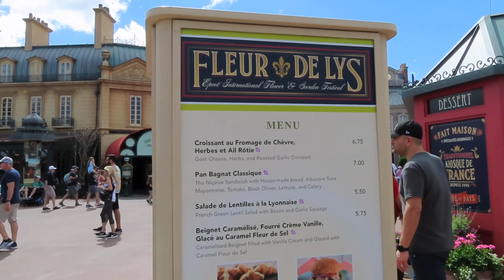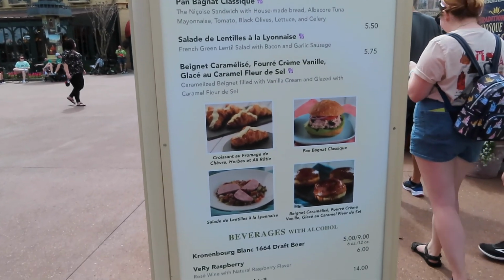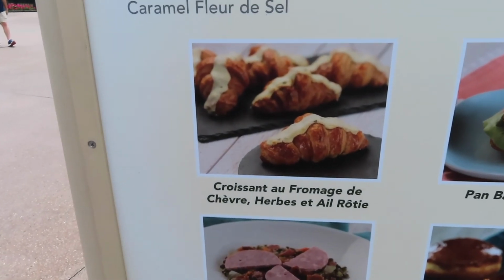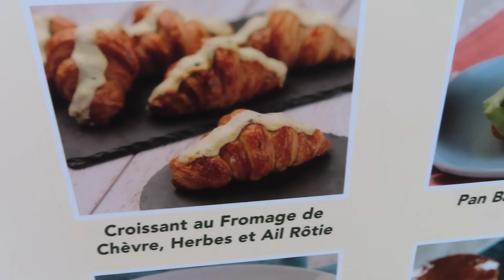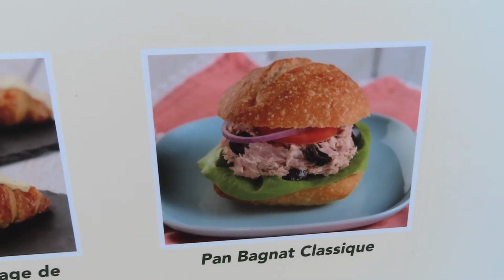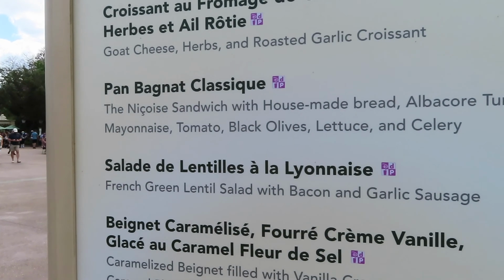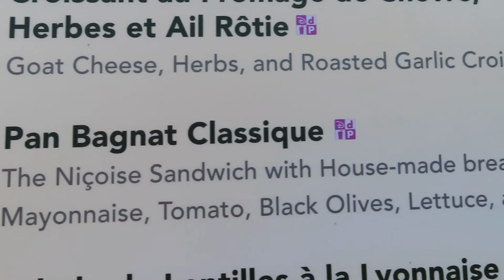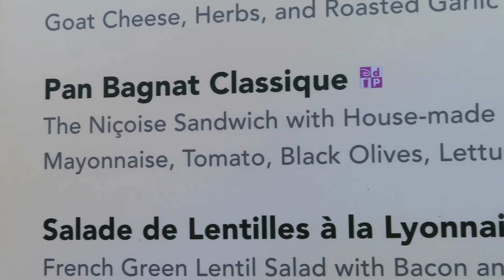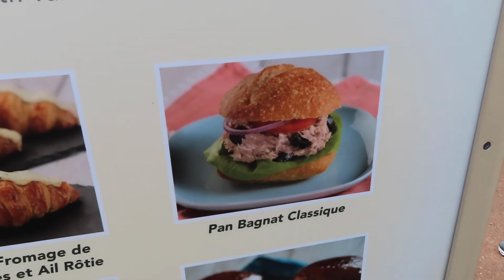If you're having trouble trying to pick what you want to eat, keep an eye out for these stands because they will show pictures of what you might be ordering. So this is what the croissant looks like. This is the Pain Beignet Classique. It kind of sounds like it's just tuna salad. Yeah, it's a beignet sandwich with house-made bread, albacore tuna, mayonnaise, tomato, black olives, lettuce, and celery. So yeah, a tuna salad sandwich.